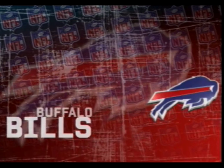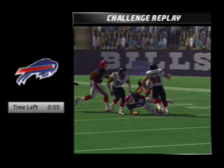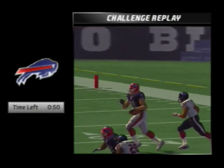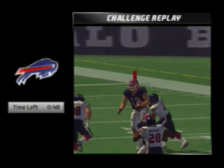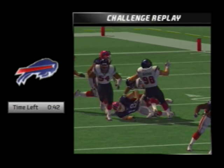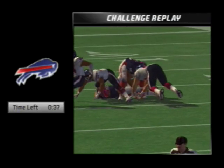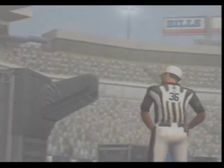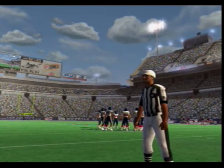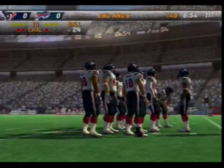So what we're looking for here is whether one of his knees hit the ground before the ball came out. And sometimes it's hard for the official because there can be a whole bunch of bodies around the ball carrier, and he can't get a good enough view to overturn it. So he takes advantage of the option to challenge the play, and it pays off.